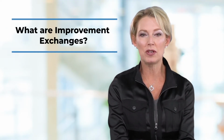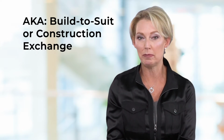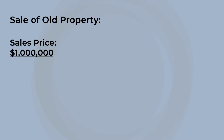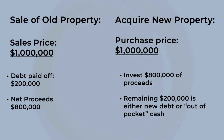What are improvement exchanges? The improvement exchange, also known as a build-to-suit or construction exchange, allows an investor to use the proceeds from the sale of the relinquished property not only to acquire replacement property, but also to make improvements to the property. For example, if an investor sells relinquished property for $1 million, has debt of $200,000 and proceeds of $800,000, he must acquire a property equal to at least $1 million and must reinvest the proceeds of the $800,000 into that property in order to completely defer tax in a 1031 exchange.